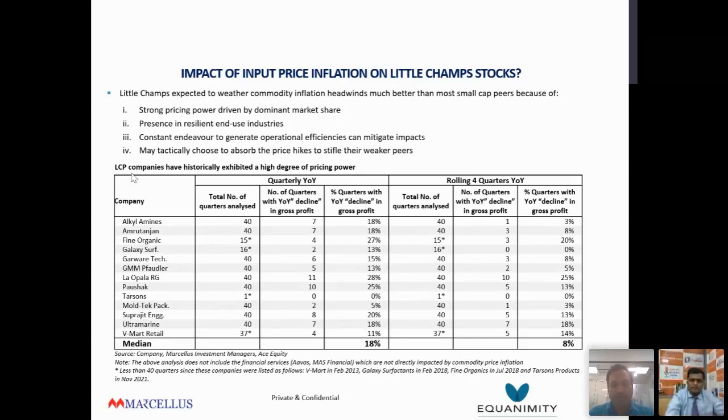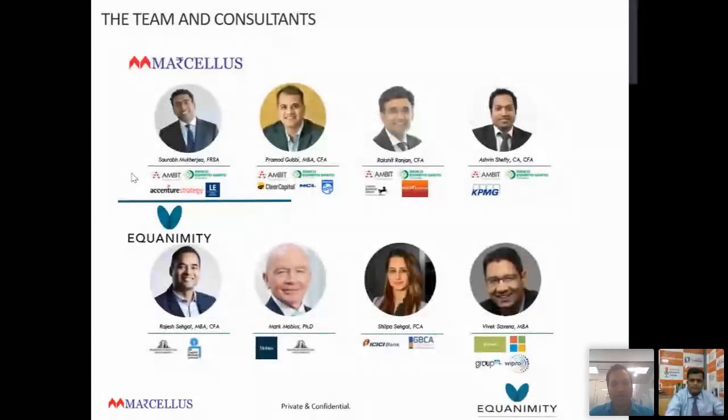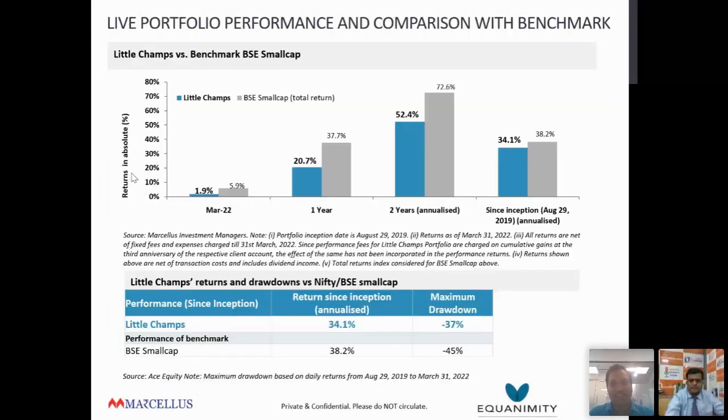So that was on the fundamental side. I will come to the return part because I think most of you will be interested in return. So on the return side, since inception, the portfolio has delivered 34.1%. Look at the last bar, which is in line with what we have intended. In fact, it's slightly better than what we generally guide for, around 25 to 30% return for the Little Champs portfolio.